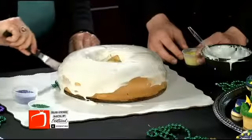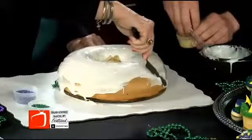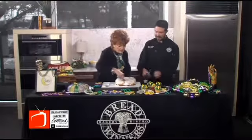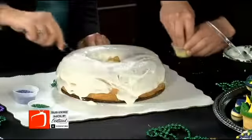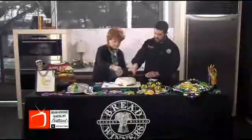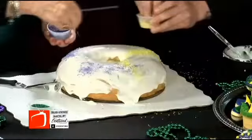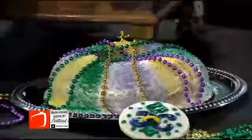Okay, now we're going to put those sprinkles on here. Absolutely. You can just do it however. You need a little more icing. It's all right. It looks wonderful. So just grab the colors, and we just do them in different rows. We've got one made up right over here. Oh, this looks so impressive to your friends when you show up to the Fat Tuesday party and you have a king cake.